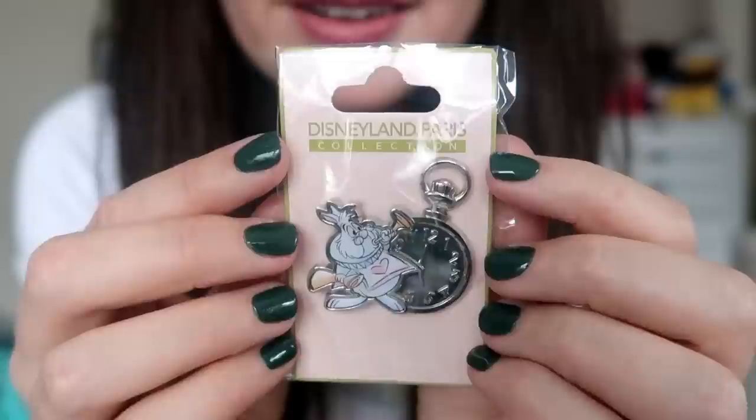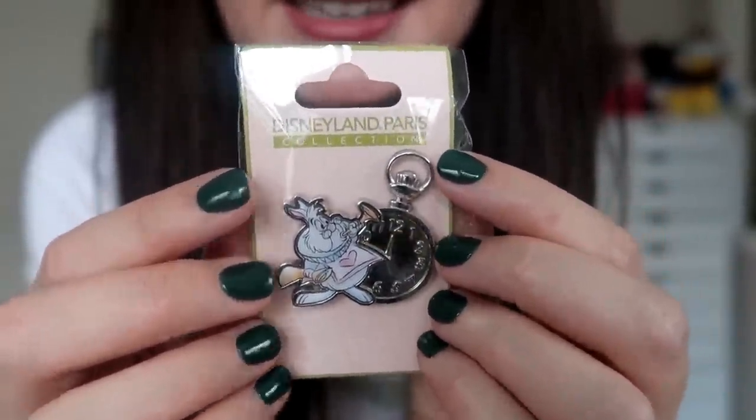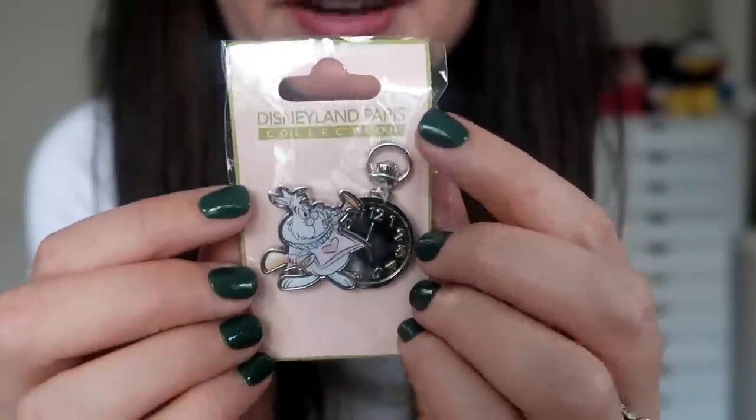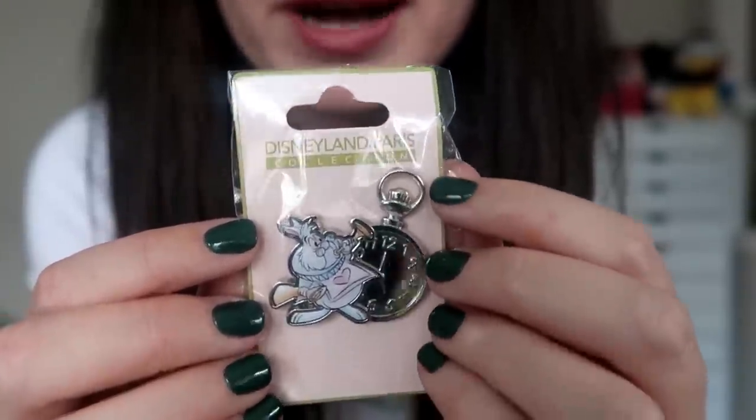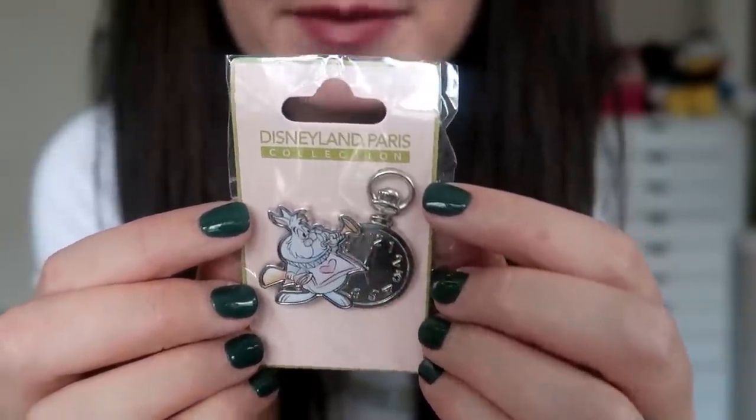Let's take a look at what we have here. Ooh, I think I am seeing the White Rabbit, all the way from the Disneyland Paris parks. There he is. He's got his little trumpet and his little outfit. Then there's a big pocket watch behind him because he is always late. He is very time conscious.